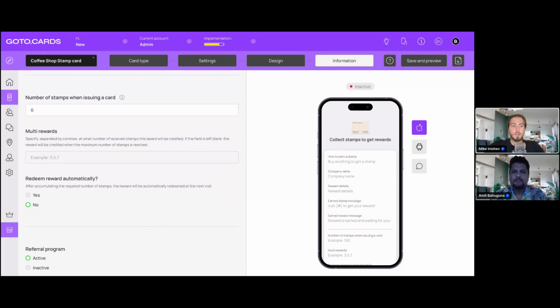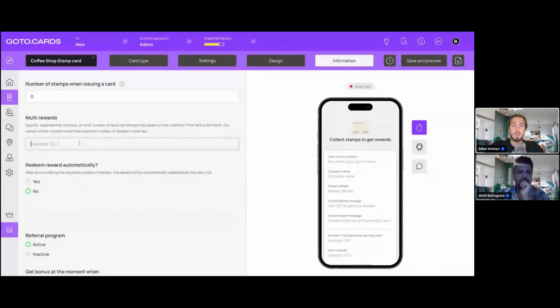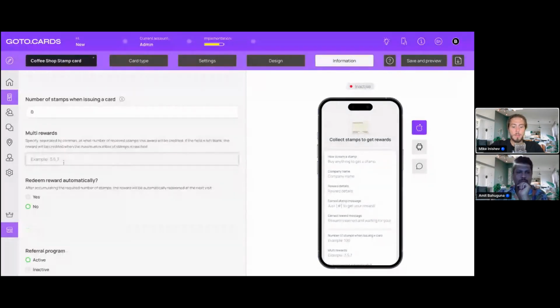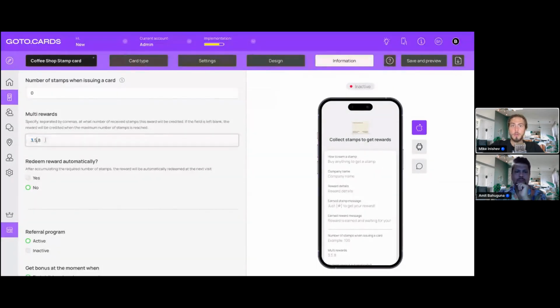And moreover, let's talk about the multi rewards. We can set up the rewards not only after the 12th visit, not only after collecting 12 stars. You can set up additional rewards, by the way, for example, after the third visit, fifth visit, and eighth visit, to move customers actively along the journey, right? They're complementary bonuses. When a customer visits 3 times and collects 3 stamps, we can offer some kind of bonus. For example, it can be a free bagel with any big cup of coffee in our coffee shop, right? After the fifth visit, after 5 stamps collected on the card, we can offer another thing.